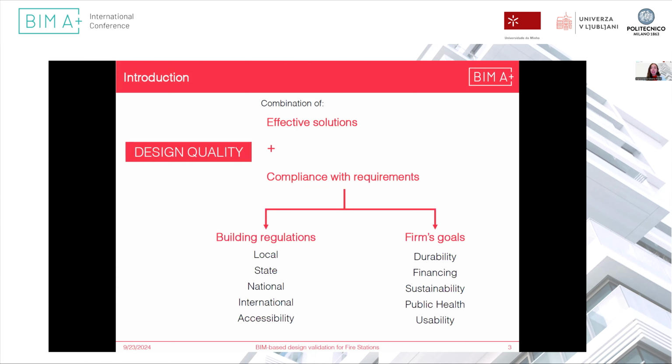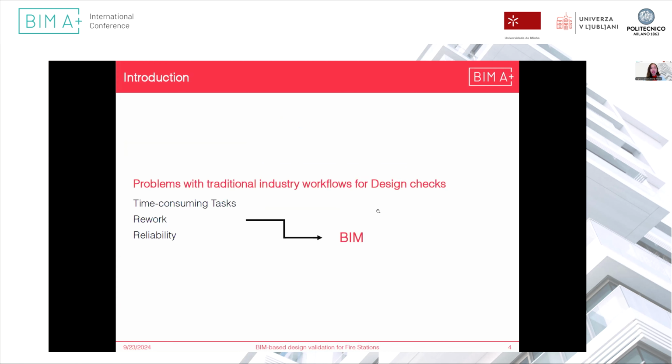program, usability, etc. And so these designers need to perform design checks to make sure that their buildings are compliant with the goals. And these design checks usually turn into time-consuming tasks, they cause rework, and they are also not very reliable. And this is the context where BIM can provide some effective solutions.